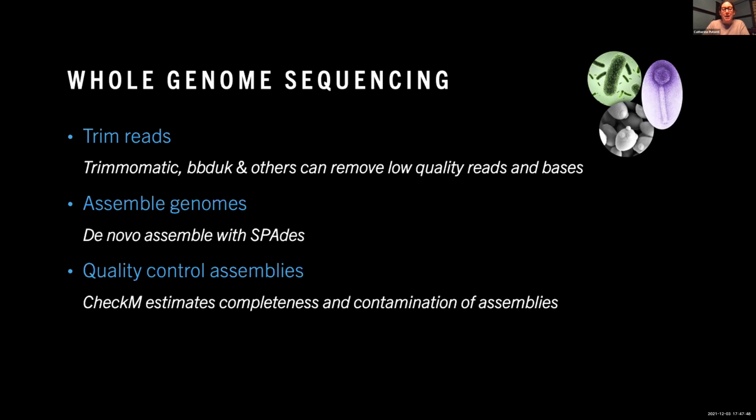With that high quality data, we can then go on to assemble our genomes. And as we've seen over the past couple of years now, the tool SPAdes has really emerged as a robust tool that is constantly being maintained, updated, and improved for doing de novo assemblies, such as we would do with a whole genome isolate. And then once we have our assembly, an essential thing to do is to check our completeness. So did we actually capture all of the genetic content within that genome, as well as contamination that may have come from impure samples that might have been erroneously integrated into our assembly. Tools such as CheckM are quite good at giving reliable predictions for both of those things.